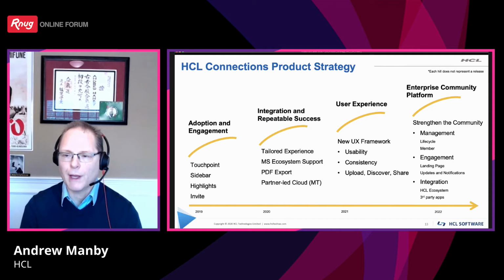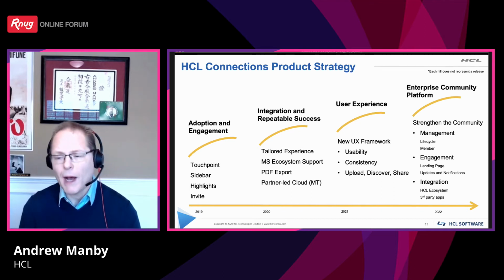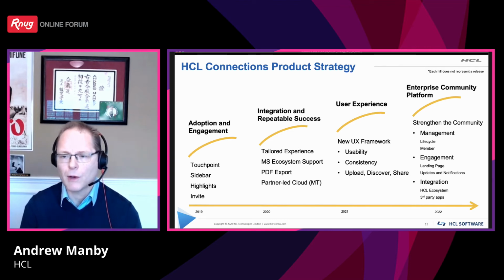We also want to improve the engagement around the landing page and updates and notifications, so people can feel more part of the community. And what you'll also see is, if you think about more of a focus on community and how this gets used, it means us integrating with more of the HCL ecosystem and adding even more third-party applications to this. Some of the areas we're thinking about is in the area of human resource applications, and also in some areas of linking with things such as LinkedIn, or some more of those types of sites.